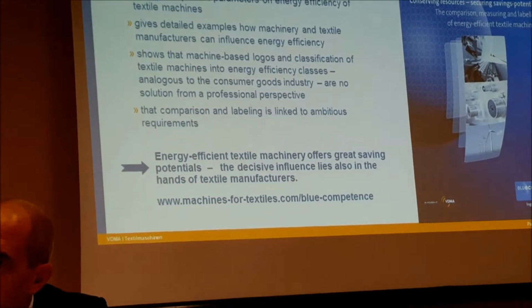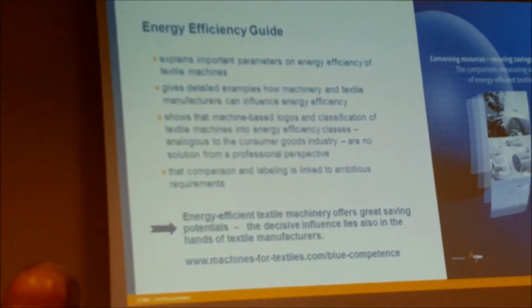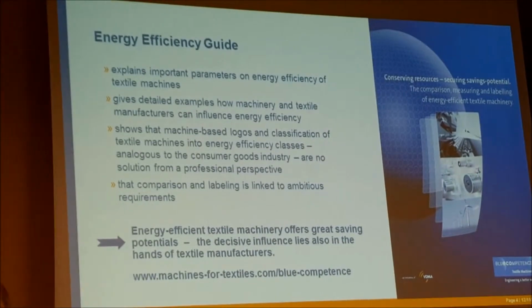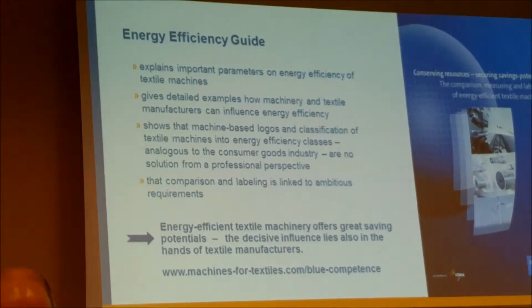This was a detailed booklet, or is a detailed booklet, but it is a little bit general, and we wanted to give other verifiable examples how latest German technology can increase energy efficiency by, as Bruckner mentioned, 5 textile products. So we started in 2013 to examine complete production processes from the fibers to the textile product for in total 5 textiles.